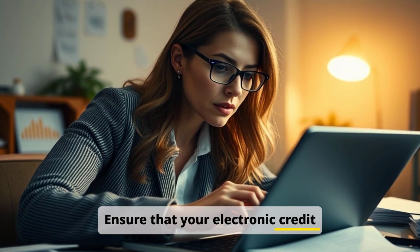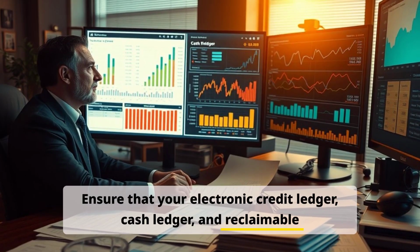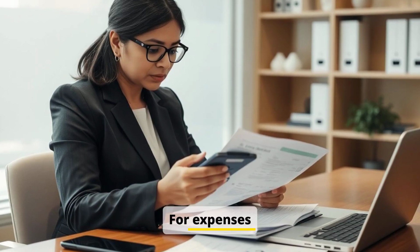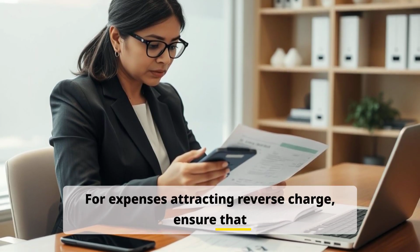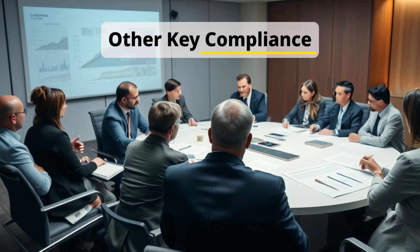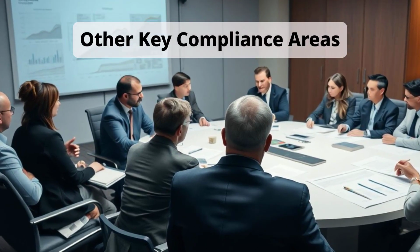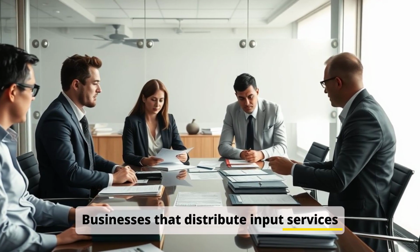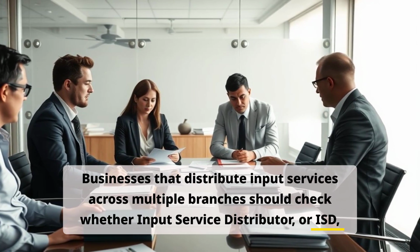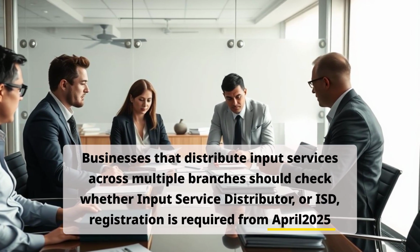Ensure that your electronic credit ledger, cash ledger, and reclaimable ITC balances match your books. For expenses attracting reverse charge, ensure that taxes have been correctly paid and reported. Other key compliance areas. Businesses that distribute input services across multiple branches should check whether Input Service Distributor, or ISD, registration is required from April 2025.